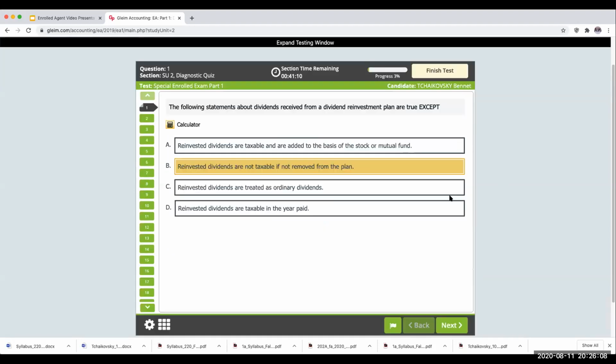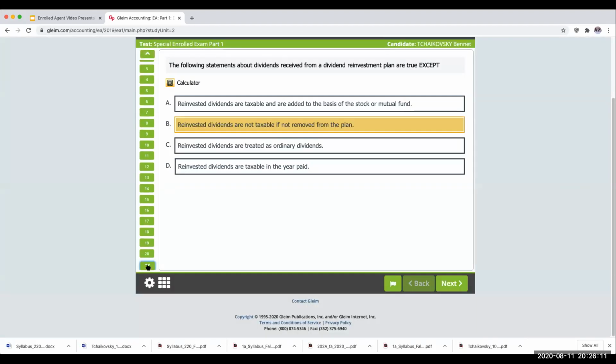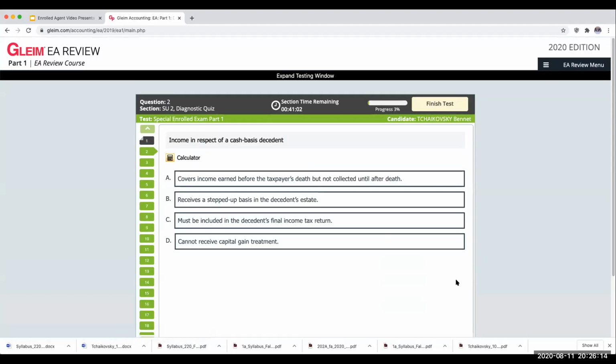Okay, I'm now 3% through. They're going to give me a total of 20 diagnostic questions. Let's go to the next one. Okay, income in respect of a cash basis decedent. What is this over here? It covers income earned before the taxpayer's death, but not collected until after death. That sounds good. Receives a stepped up basis in the decedent's estate. That really wouldn't be true for income. Must be included in the decedent's final income tax return. Cannot receive capital gain. Let's see here. Okay, I'm going to go ahead and pause, and I'll mess up on a bunch of these questions and I'll get back to you shortly.